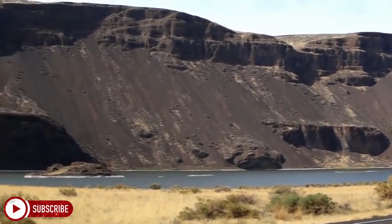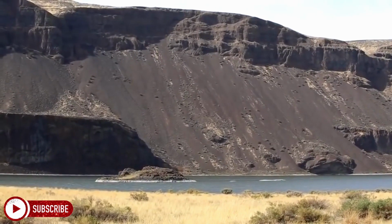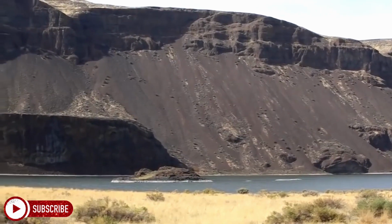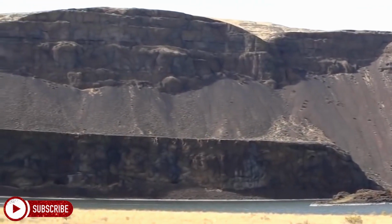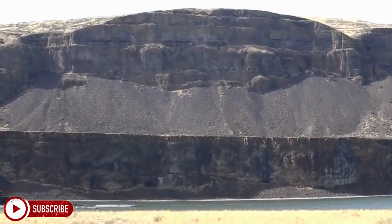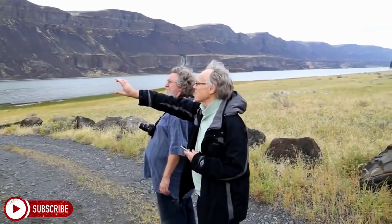Because typically, as the callus accumulates, the cliff recedes, because it's material falling off the cliff. This is not callus in that sense. So when you say it's not callus, you mean it's been dumped there? It's been dumped there by the water. Right, washed, in effect, up on the sides by the water.